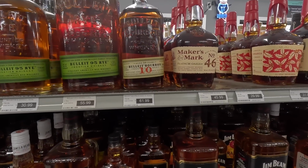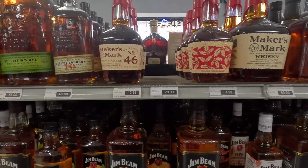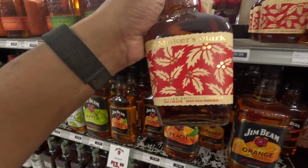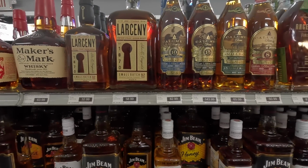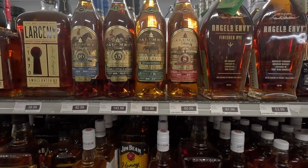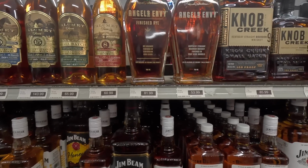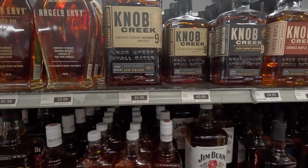And we have the Maker's Mark number 46, $45. Limited edition bottle. I don't know why it is a limited edition bottle, but it looks like a Christmas bottle. We have the Larceny, the Calumet, 10-year-old, 15, small batch, $8. 100 proof, 105, 86, and 90. Angel's Envy rye, $81. And we have the Knob Creek.